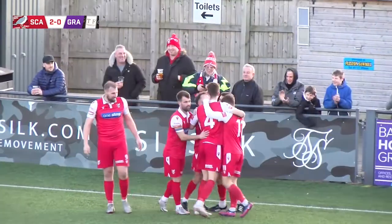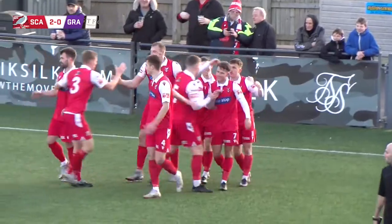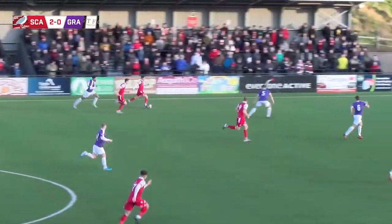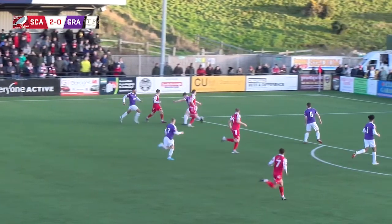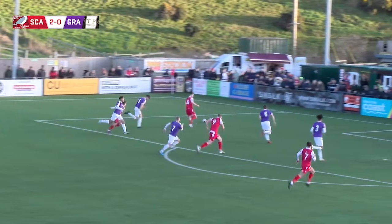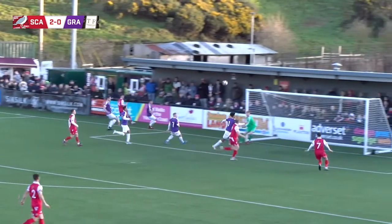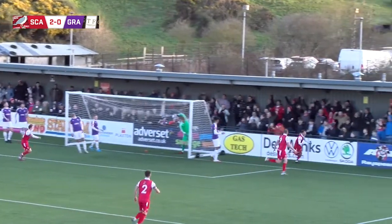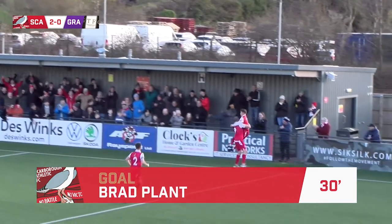Grantham have seemed to have opened themselves up here. And it's a lovely header there by Bradley Plant, right in front of the home support as well in the shed end. Little high fives here by Cogill and Plant. So it's looking a good result at the moment, Scarborough 2-0 up in the first half.